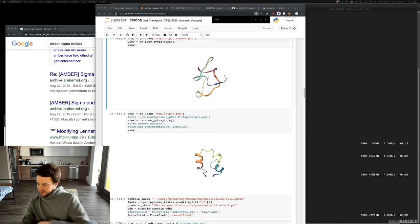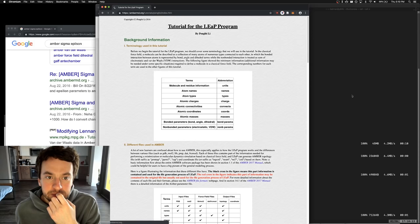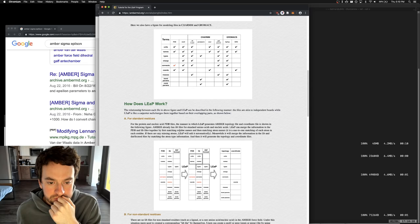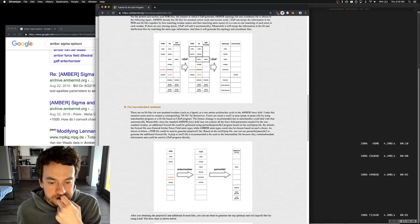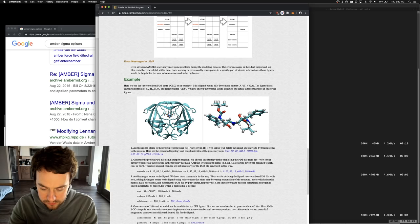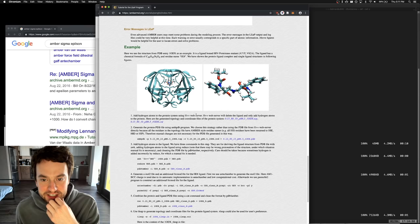Just use Amber tLeap, bro. What's Amber tLeap? Oh, Amber tLeap. Let's try Amber tLeap. The LEaP program. Different files used in Amber. You can add hydrogen atoms to the protein system using the H++ web server.